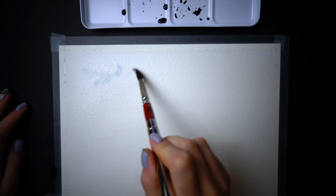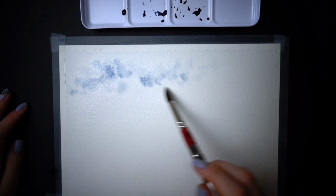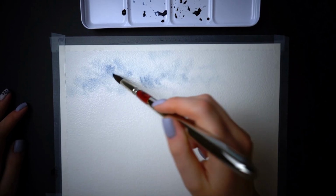I prepared the whole sheet and now I'm using indigo pigment to draw the clouds. Just look how pigment spreads on paper. It's so beautiful. And it's also because I'm using 100% cotton paper.